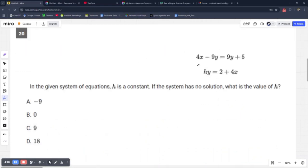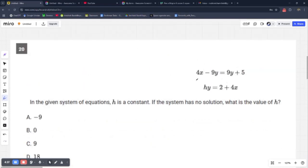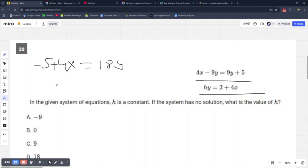Okay, so I have to show that a system has no solution. I can do this by, first of all, having this function be normal. So it's going to be 4x is equal to 18y plus 5, minus 5. For this one, it's going to be 18y is equal to 4x plus 2.